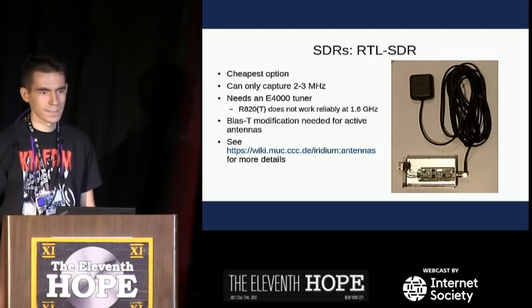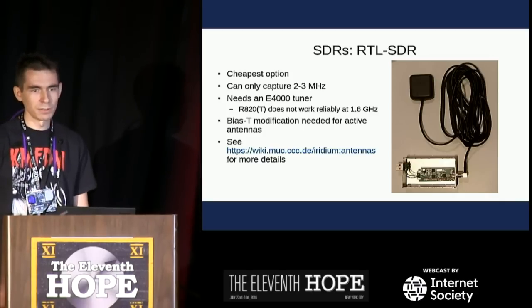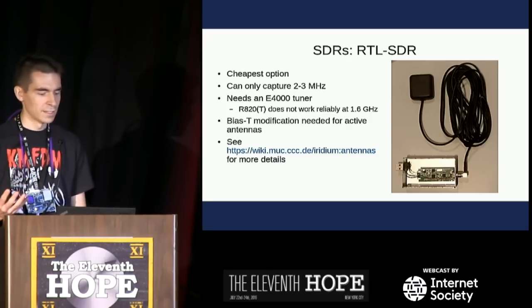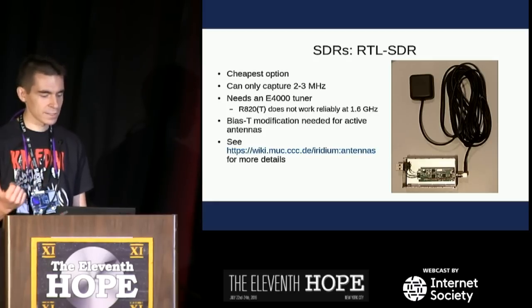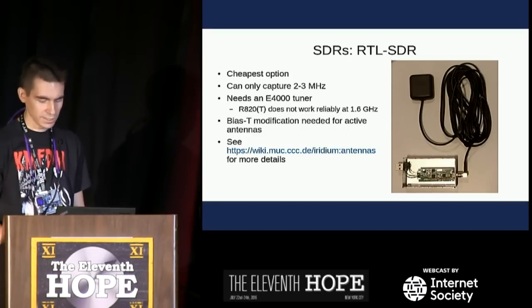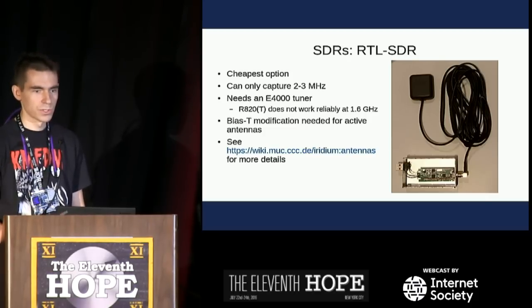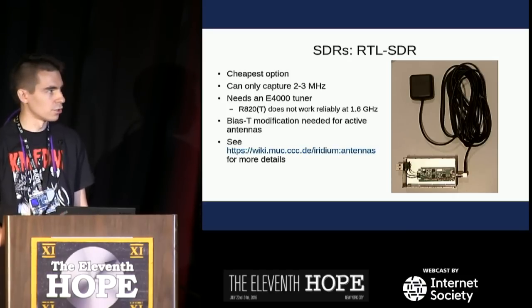Regarding SDRs, as mentioned, Iridium frames are pretty strong. So even an RTL-SDR is good enough to receive Iridium. The only problem is that it doesn't have enough bandwidth to capture the whole band. With 2 to 3 megahertz, you get a third of the Iridium frequency band, but that's still quite a lot. So you get all the pager channels, ring alert, and some data frames. Not too bad. What you have to do, though, is add a bias tee to supply your active antenna. We also have some information about that on our wiki.